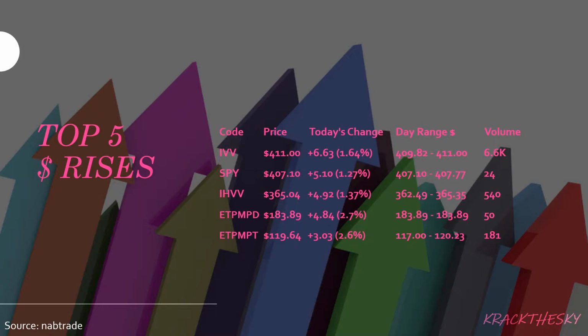So for those of us who have forgotten, IVV is the iShares S&P 500 ETF, and that one seeks results that correspond to the price and yield performance of US large cap stocks, which is the S&P 500, and there's about $3 billion of market cap in that ETF.